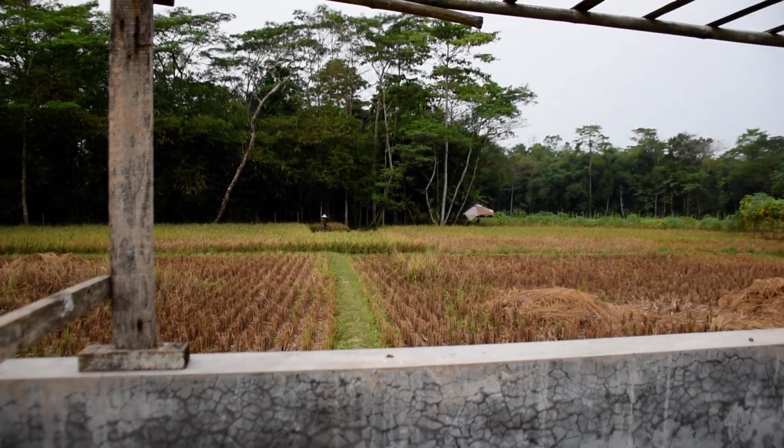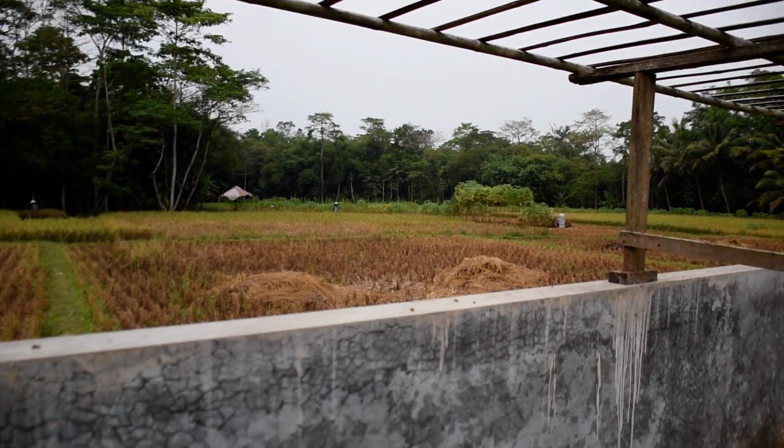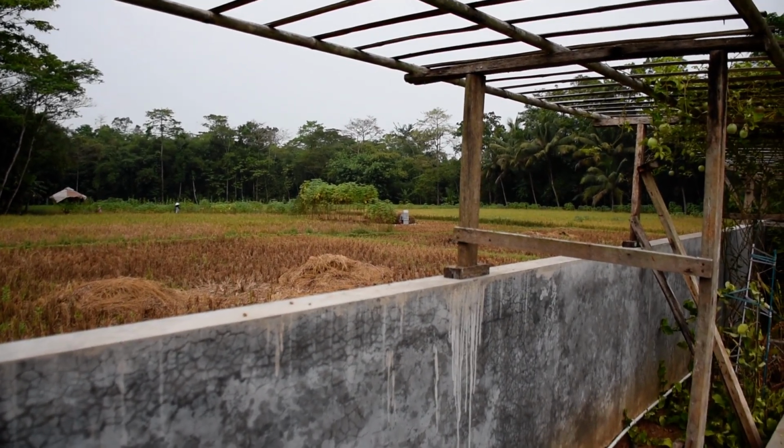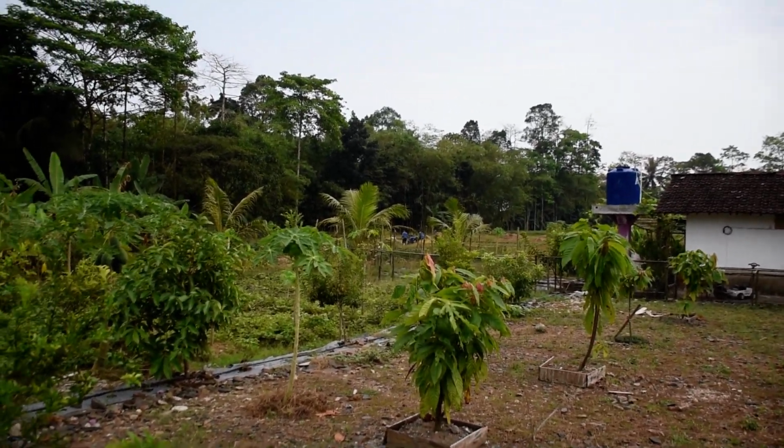Well, it might be bug affected, but the rice crop's still worth harvesting apparently. There's people harvesting it over here. And there's the threshing machine. And there's also another threshing machine over here.